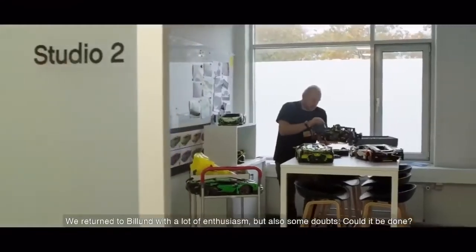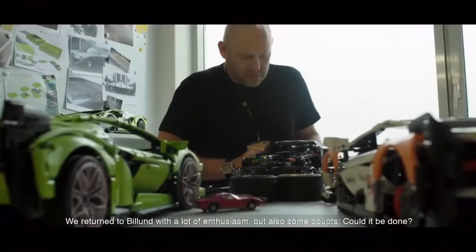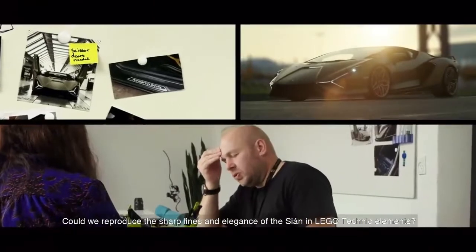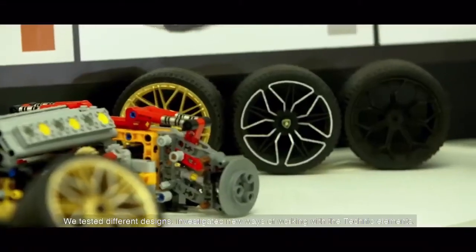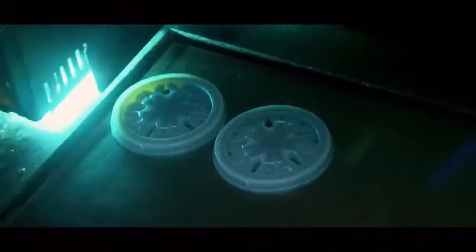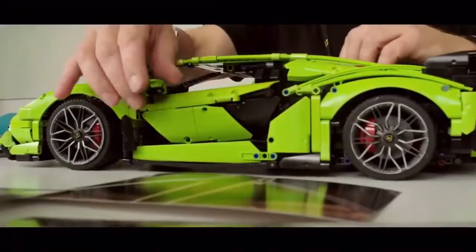We returned to Billund with a lot of enthusiasm, but also some doubts. Could it be done? Could we reproduce the sharp lines and elegance of the Cyan in LEGO Technic elements? The building began. We tested different designs, investigated new ways of working with the Technic elements. The first of many models took shape.